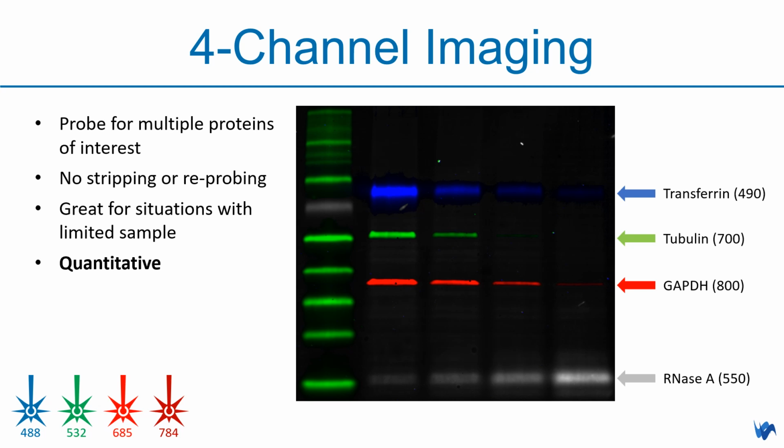Taking advantage of the multiplexing capabilities of fluorescent Westerns is important for situations where there is limited sample available and ensures that each blot provides the most data possible. Importantly, fluorescent Westerns are also quantitative when a normalization control is included.